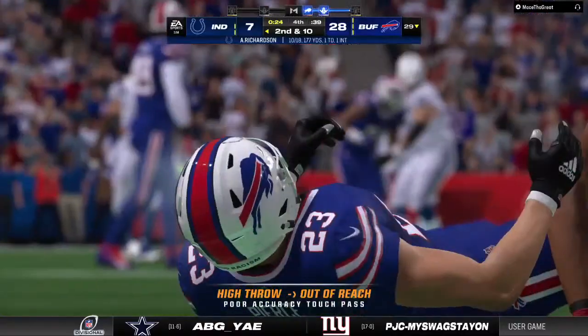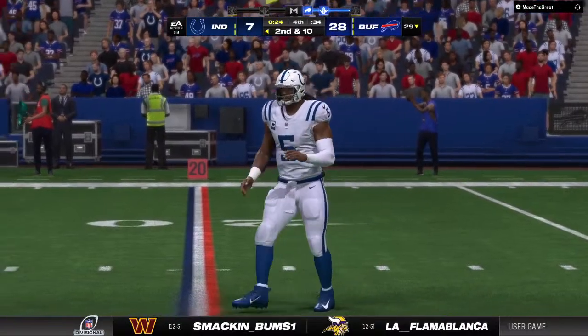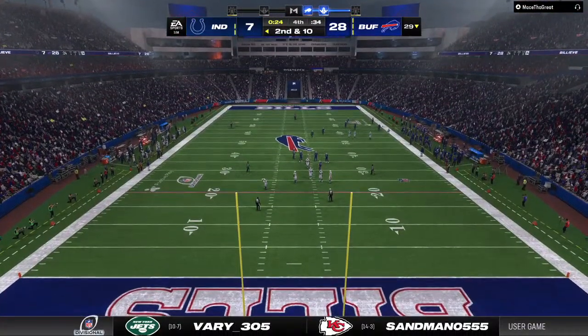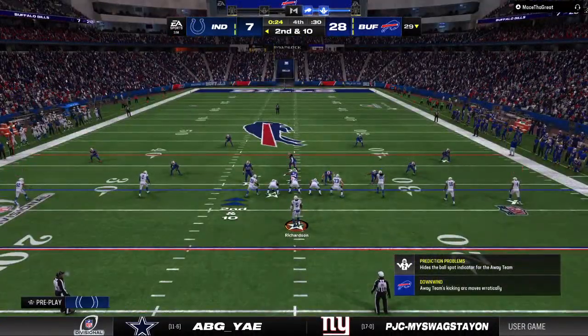Meanwhile, they take a shot to start the drive, but this is going to wind up incomplete. Well, these guys are not going to go out with their tails between their legs. They're going to keep taking their shots until the clock's at 0:00. But that one, like a lot of others, winds up incomplete. So after the incompletion on first, now 2nd and 10.